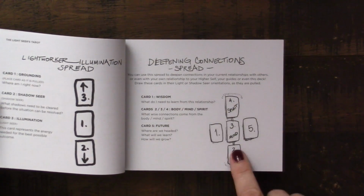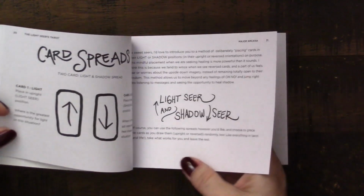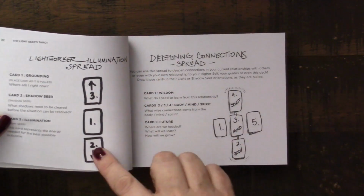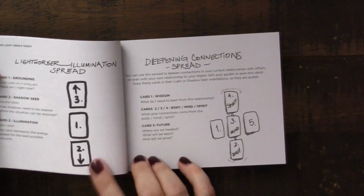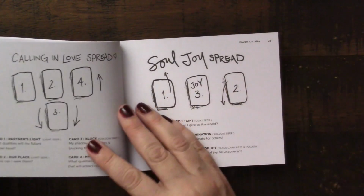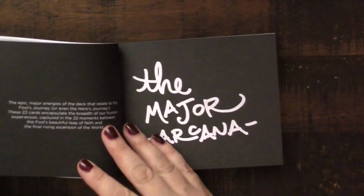I do like the blend of a sketchy look with the text. I do quite like that. Although I will say I kind of like this versus this really chunky one. That's not my favorite, but I like the mix of it all going on here. So this is a light worker illumination, deepening connection spread. We'll try some of these. Calling in love, the soul joy. So there's a couple different spreads.